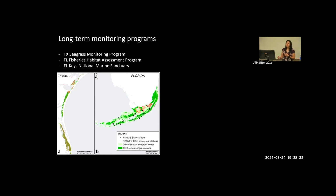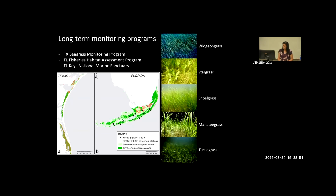And so ultimately, these long-term monitoring programs, specifically in Texas, the Texas Seagrass Monitoring Program, and in Florida, the Florida Fisheries Habitat Assessment Program, which are these pink hexagons, and the Florida Keys National Marine Sanctuary, these black dots, have done studies on some of these disturbances and on the effects that they have on seagrasses.